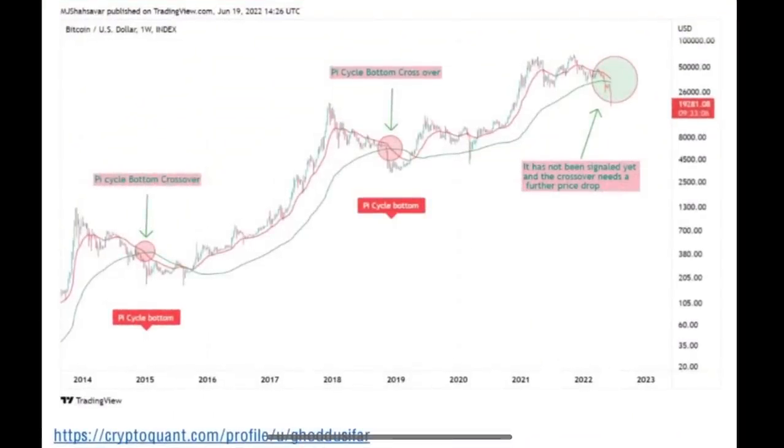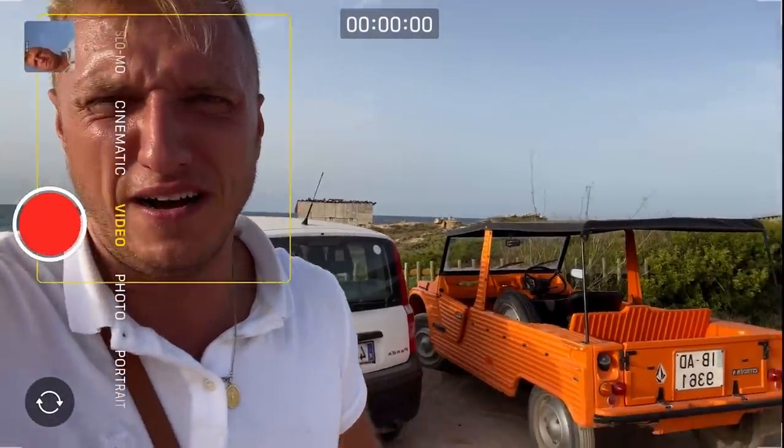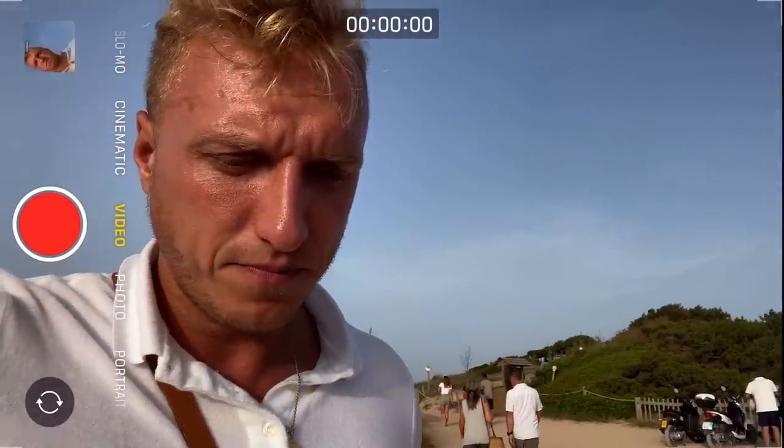Now let's talk about this indicator here. What you can see, this is the Pi cycle bottom crossover, or the Pi cycle bottom indicator. We have a very similar thing for bull market highs, and it actually predicted the last bull market high of $69,000. Look at this beautiful car. The Pi cycle indicator is actually two moving averages which, if you divide them by each other, give you the value pi. So you take the 350-period moving average and the 111-period moving average. It works for the bottom and for the top.